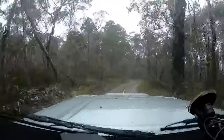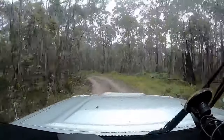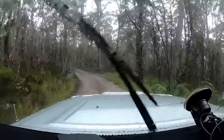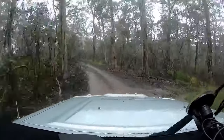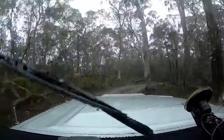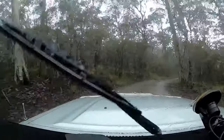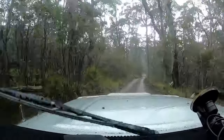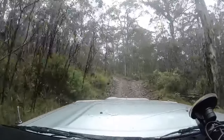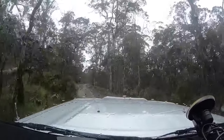Radio chatter there, as you heard, and discussion on best line, but mostly we're just at this point focusing on trying to get down safely again, and giving some thought to where our campsite might be, because as is often the case, I've probably been a little bit ambitious with how much ground we're going to cover today, and the weather has certainly slowed us down a little.